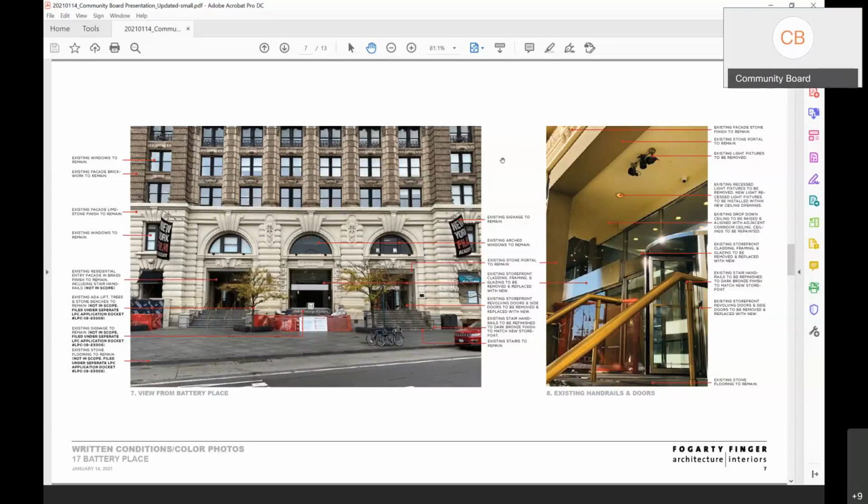Can I just see, before we take any vote, if the calling number I see on the attendance list is by any chance one of our committee members? I'm going to unmute them and ask them to identify themselves. Hi, whoever's the calling number, can you please identify yourself? Hi, it's Eileen Vahey from the Moynihan Group. I'm the property manager for 17 Battery Place. Got it. Okay, thank you.